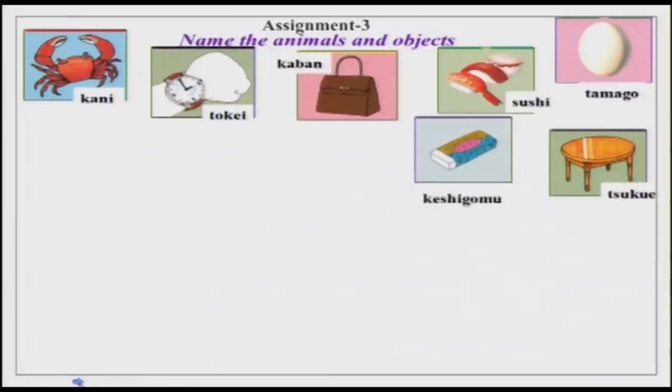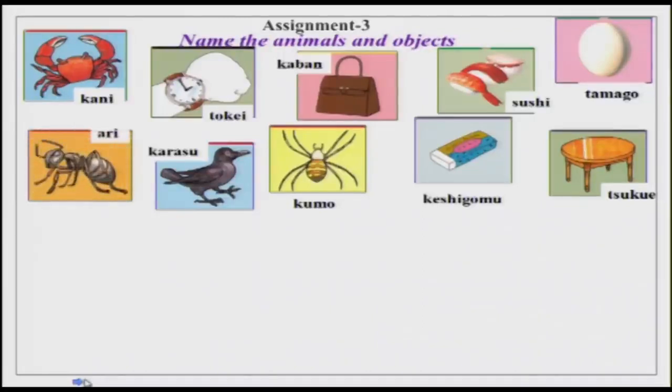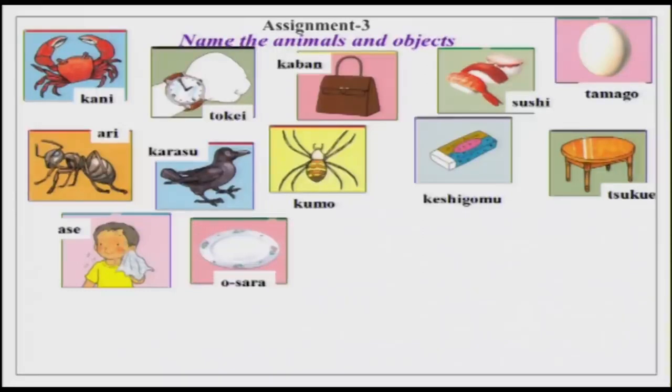Keshigomu, which is a rubber or an eraser. Then we have kumo, which you can clearly make out is a spider, and karasu, which is a crow. It is all black with a long beak. It is a crow, karasu. Ari. Ari is an ant. You have this boy sweating. Sweat is ase. And then we have osara, which is a plate, you can see.